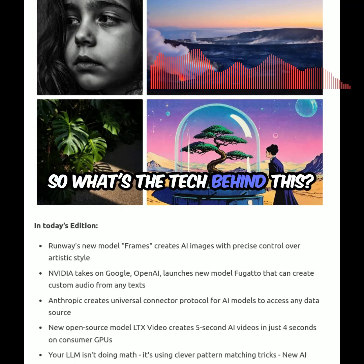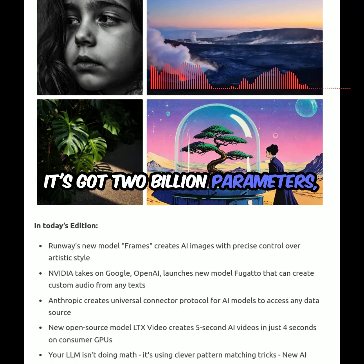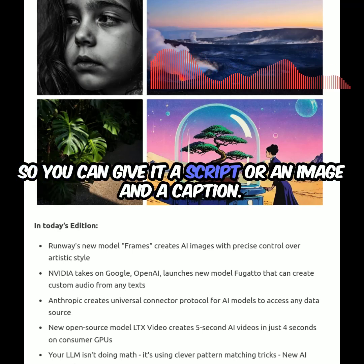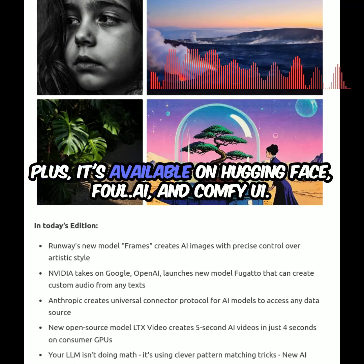So what's the tech behind this? So LTX Video is using a diffusion transformer architecture. It's got 2 billion parameters, and it supports both text-to-video and image-plus-text-to-video generation. So you can give it a script or an image and a caption. Yeah. And it just whips up a video. Exactly. Plus, it's available on Hugging Face, Fal.ai, and ComfyUI.